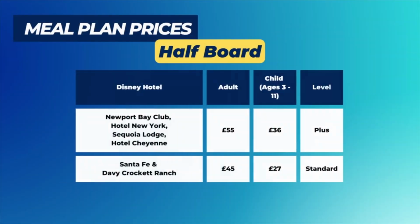Moving on to the half-board meal plan. For Disney Newport Bay Club, Hotel New York, Sequoia Lodge, and Hotel Cheyenne, the pricing is different to the Santa Fe and Davy Crockett Ranch, as you can see here. It's around £10 more expensive.